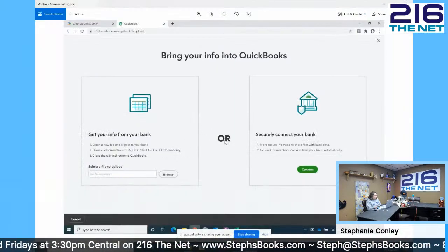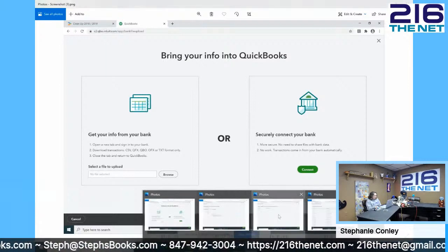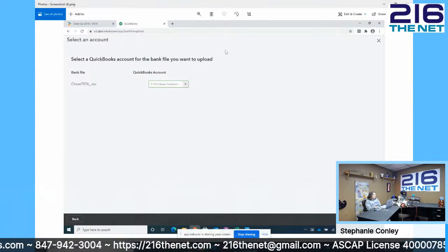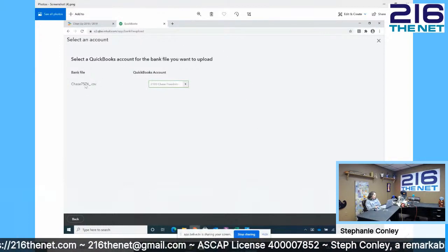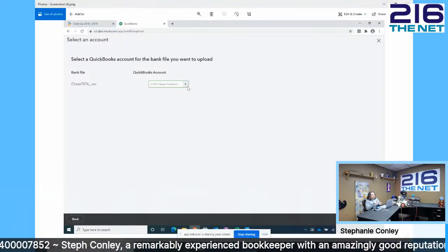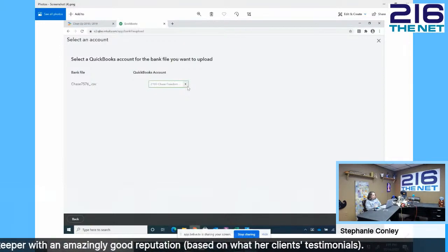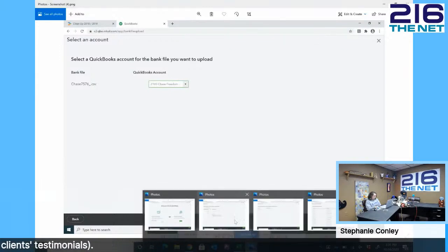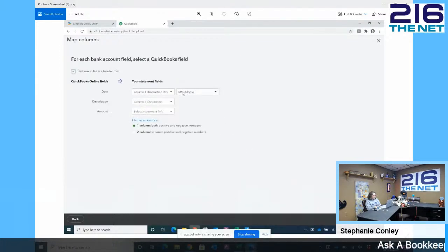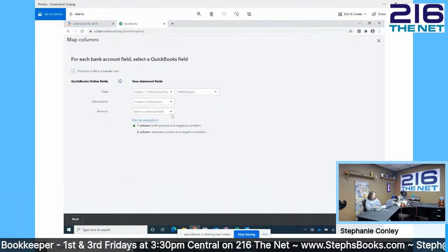This is what that screen looks like in the screenshot. The next screen that pulls up will be this one. It shows the file name, and you use the drop-down arrow to pick whether it's your bank account or credit card, whichever one you specifically want those to report to. Then you hit next, and that takes you to this screen, which matches up with the columns: the date, the transaction description, and then the amount.